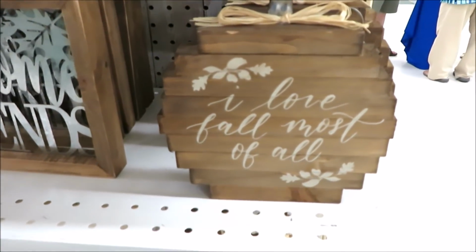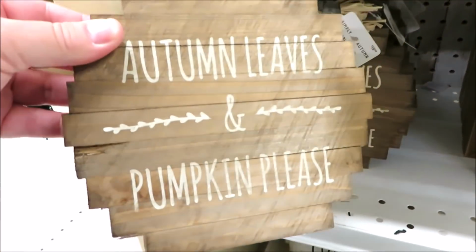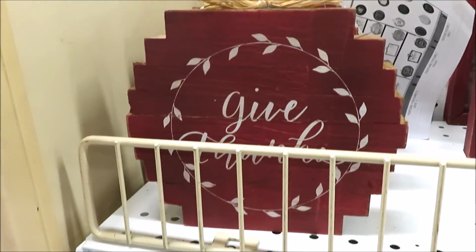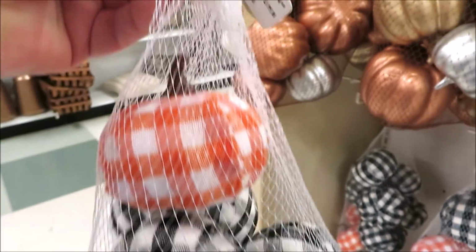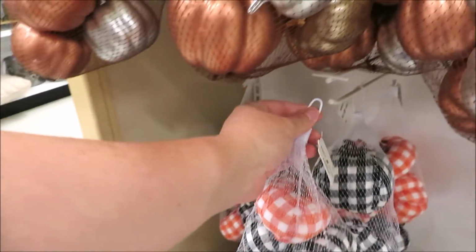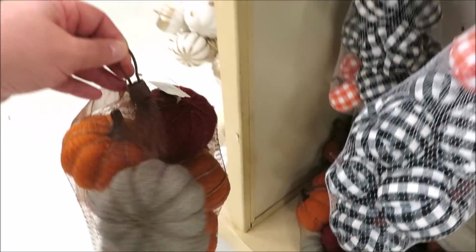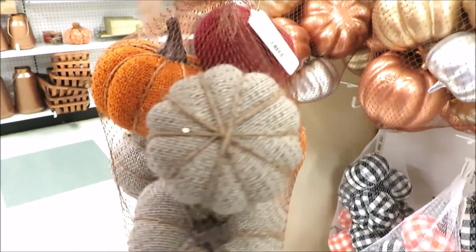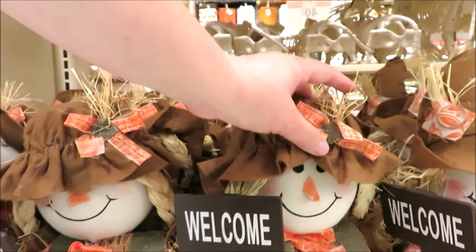And of course in the wood tone. I definitely like that one a lot. They have those stacked pumpkins in each color in a few different sayings. Give thanks, gather here. And you guys, they did something really smart and put together a grouping of buffalo check pumpkins. They are $24.99. You get a bunch of them with 2 orange and the rest black and white. They also have them in the metallics and in burlap colored. And they did a good job.